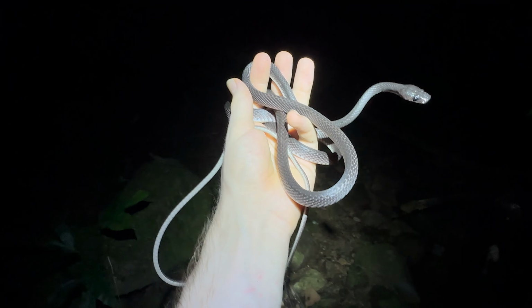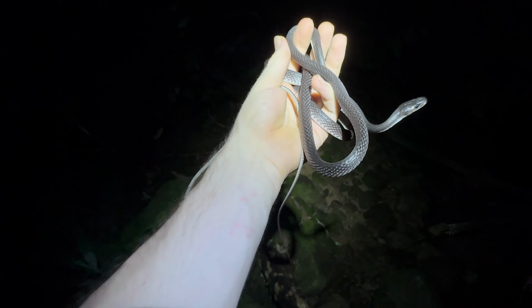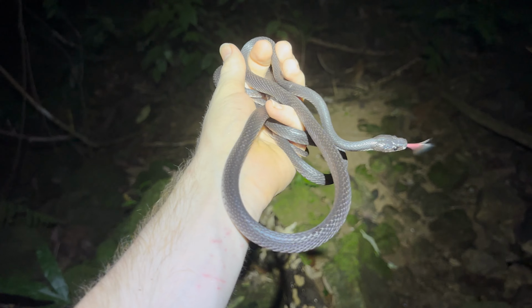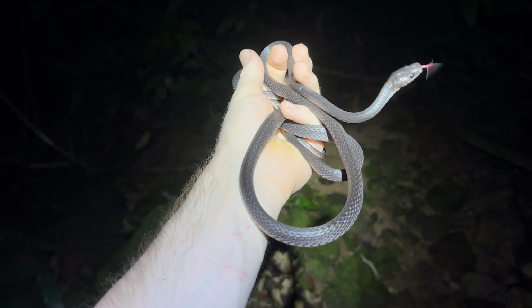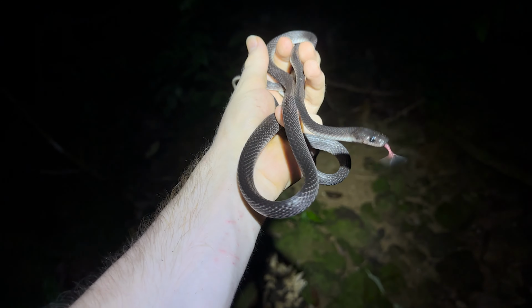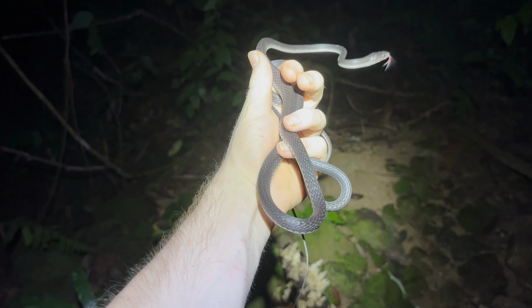All right, let me quickly discuss the most interesting points about this snake before we move on. First and foremost, it's got these incredibly heavily keeled scales, and it is so long and thin, despite being a primarily terrestrial and aquatic species. I don't understand quite how its morphology actually helps it hunt in these environments, but I have seen it climbing on occasion, so I guess it helps in that realm for sure. But yeah, I've seen quite a few of these already this year, so I'm gonna let it go.